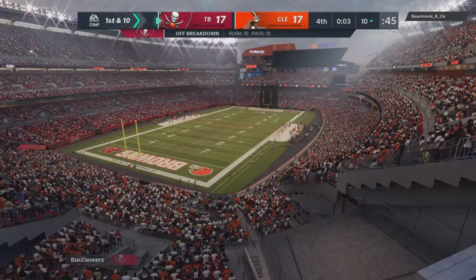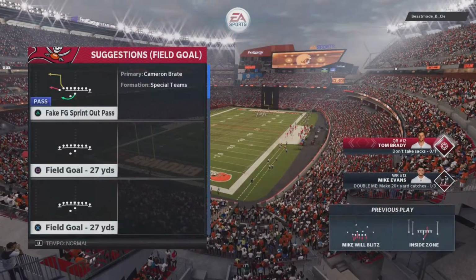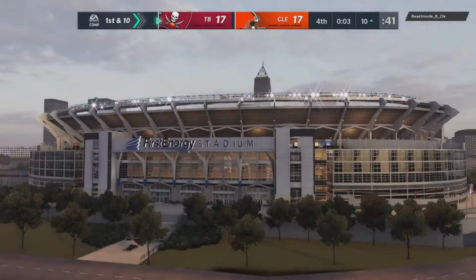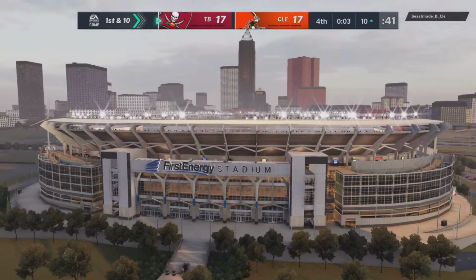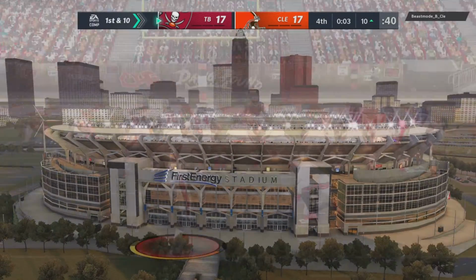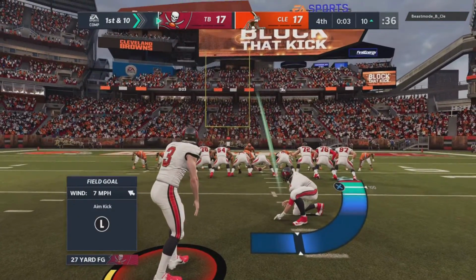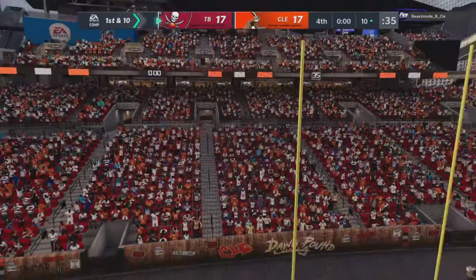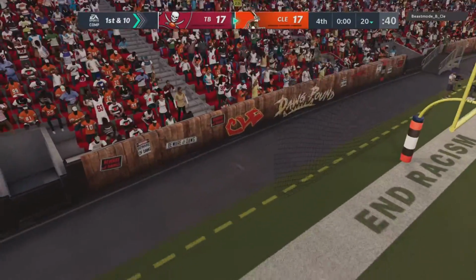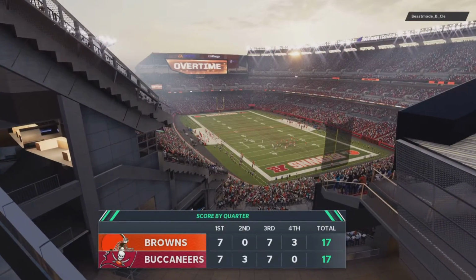On now is Ryan Succop for the field goal try. And a timeout comes in. The whistle's blown with 3 seconds remaining. On now is Ryan Succop for the field goal try. A 27-yard attempt. And that is no good. And a costly one there as this game remains tied here in the 4th.